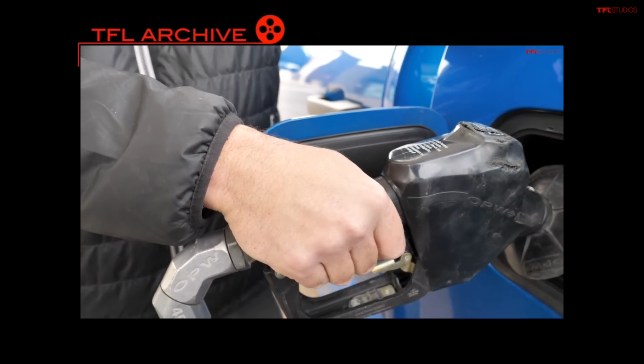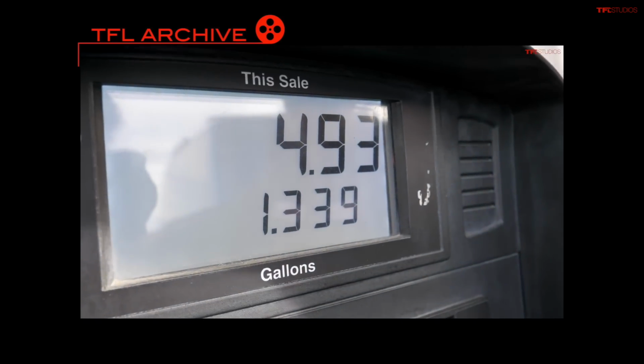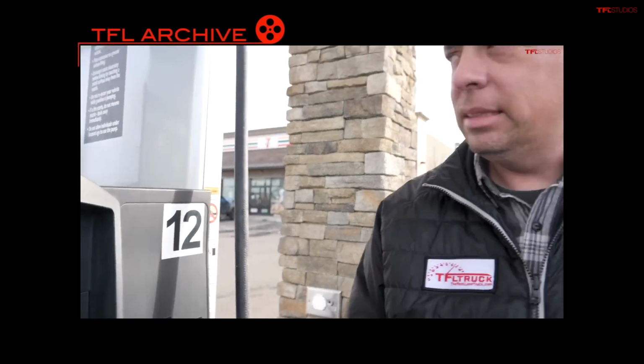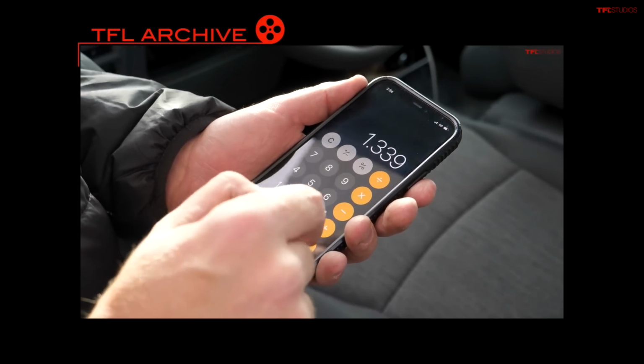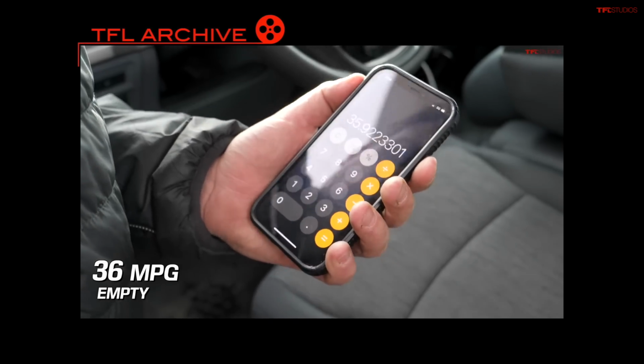But we did a second test on an I-25 loop. This is a slightly different loop, and something crazy happened. Well, this is what happened. Bam! That's insane. Let's calculate this, but I don't know what to tell you guys. Same pump, same day. 48.1 divided by 1.339 is 35.9 mpg. What?